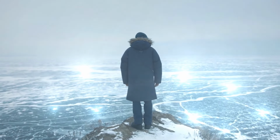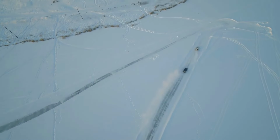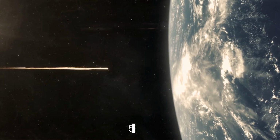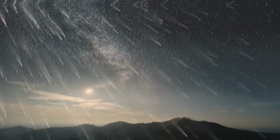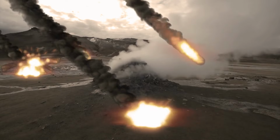Scientists say that the crater contains trillions of carats of diamonds, but no one has ever mined them due to the site's remote location and lack of infrastructure. In the year 1530 BCE, a meteoroid entered Earth's atmosphere before shattering into pieces. The meteorite's burning fragments rained down on Earth and crashed into the planet's surface.